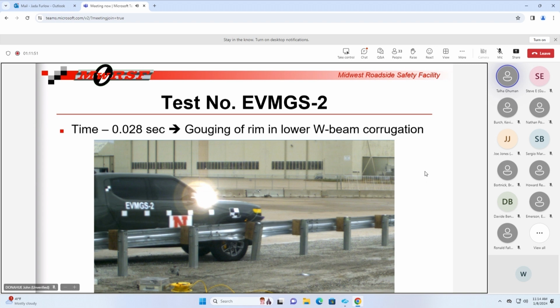If you took the video, and I've got a giant monitor at work, and you slow that down and zoom in, you can actually see that gouge get created as the rim of the wheel goes along the lower corrugation. So that gouging is something we haven't seen a lot of, at least in W-beam testing. We've seen it some more in AGT testing and stiffer systems, but not so much in the W-beam, standard guardrails.